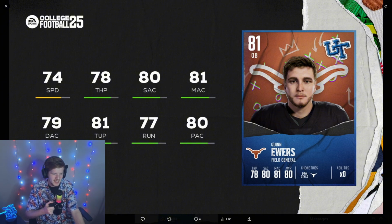So I don't think Quinn Ewers is probably a good option for y'all, but again, if you're a Quinn Ewers fan or a Texas Longhorn fan, then you may want to go with it.